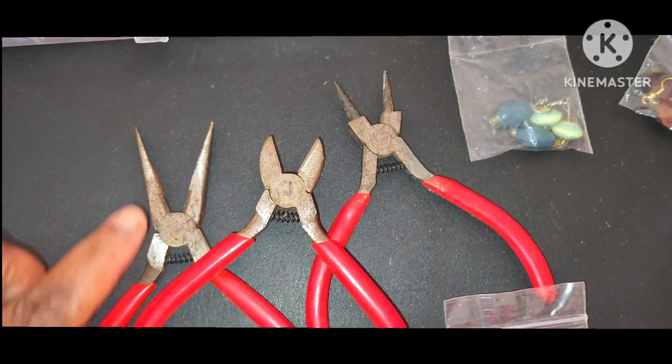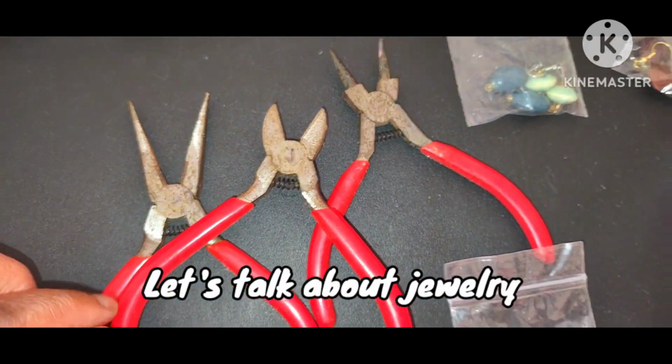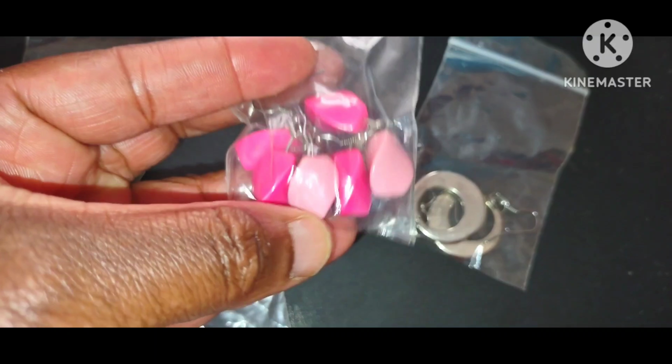You can use right here. These are ones I got, like, you know, round nose pliers and all that kind of cool stuff. They're kind of rusty. I haven't used them in a long time. And this is all the jewelry I made back in the day. Look at these. These are all earrings, by the way, you guys.